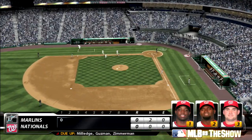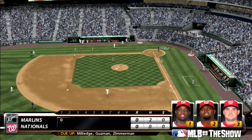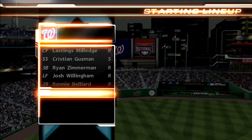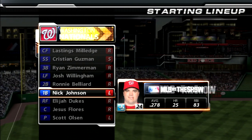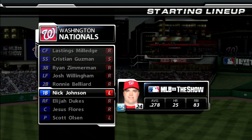So they get to him for a couple of hits in the inning here, but they've got nothing to show for it. Now it'll be Washington's turn in a scoreless ball game. A look there at the Nationals starting lineup as put forth by manager Manny Acta. Always nice when you have a dangerous hitter like this down in the number 6 spot. Be careful of him.